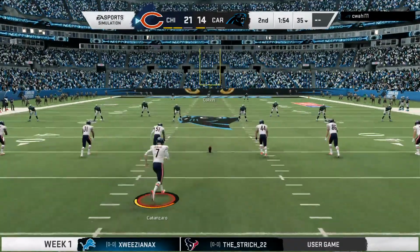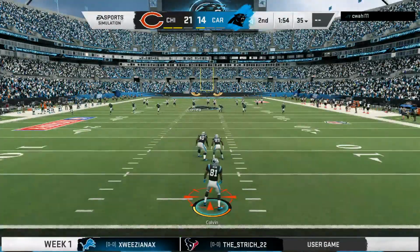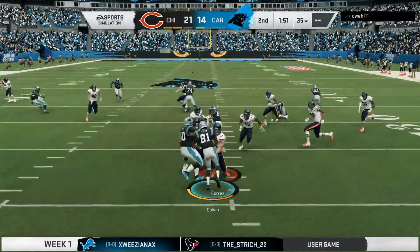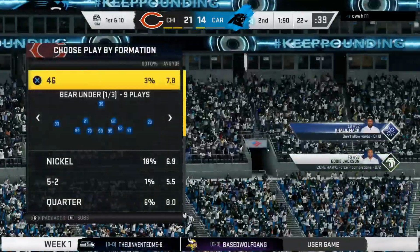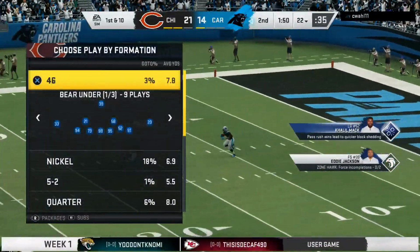Now Catanzaro after the touchdown to kick it away. This fielded at the 2. And he'll get it up past the 20 to the 22-yard line. At their own 22-yard line.